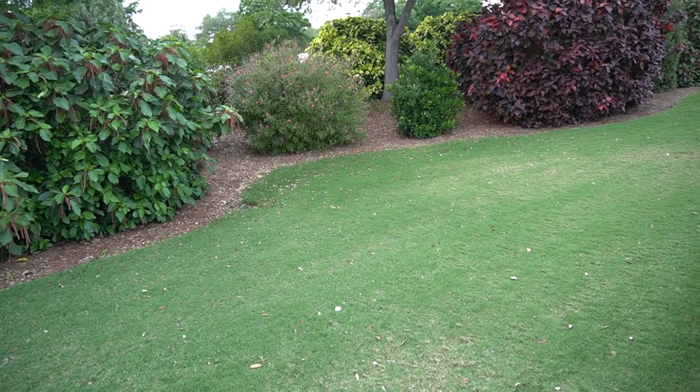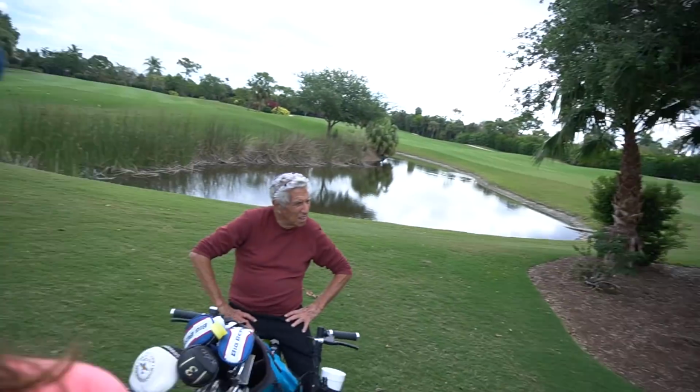All right, guys, that was not a good shot. I'm in a really tough spot here. I'm just gonna take a massive hack at this and try to hit it over that tree and see if we can get it on the green. That's really all we're trying to do at this point.